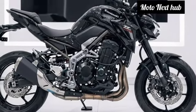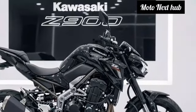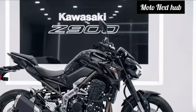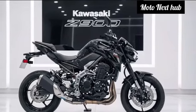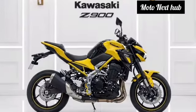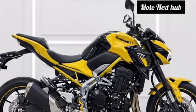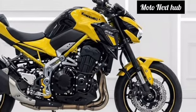But what really stands out this year is the refinement. Kawasaki updates the ride-by-wire system for improved predictability, making the bike easier to modulate in urban environments while still providing an engaging, aggressive punch when you want it. Acceleration remains quick, responsive, and incredibly smooth, especially compared to parallel twin competitors in the same displacement bracket.